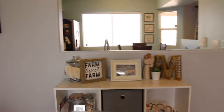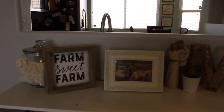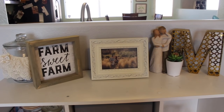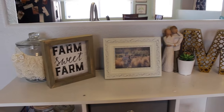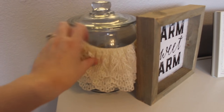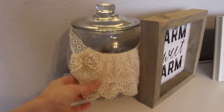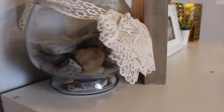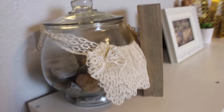But we will start from the top. On the top, I'm pretty sure almost everything is from Hobby Lobby, but I will tell you if it's not. So this little, I don't even know what it is. I think it's meant to be put on a child or something. I don't know. But I just put it on top of this jar, and inside of the jar is rocks that were signed by people that went to our wedding.